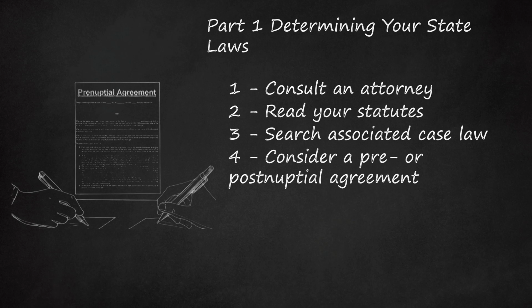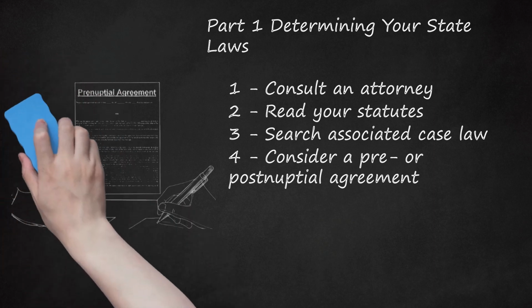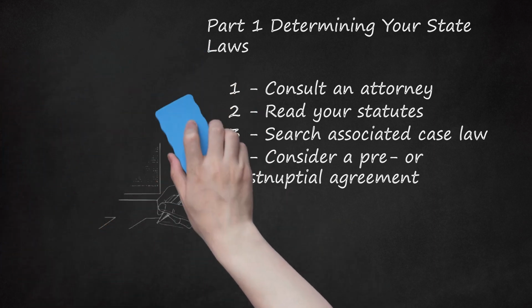Common requirements for these agreements include: they must be in writing. Both parties must disclose assets. Both parties must have opportunity to seek legal advice prior to signing. The signatures of neither party can be obtained by coercion. They generally are not enforceable regarding child custody or support.